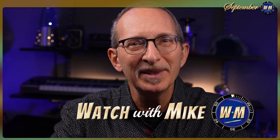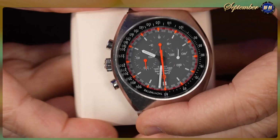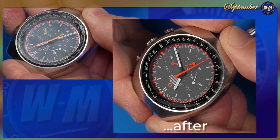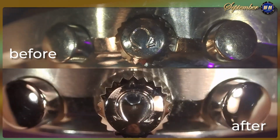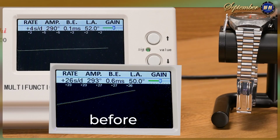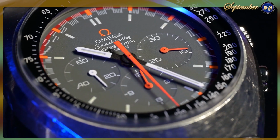This is part 3 in the story about getting my 1972 Omega Speedmaster Professional Mark II serviced. It's September, and after 9 months in Switzerland for service, my Omega Speedmaster is back. New dial, new crystal, new hands, new bracelet. It looks fantastic. I was sad that they said the case could not be polished, but you hardly notice given how great everything else now looks, and how well it runs. It seemed to take forever to get it back, but I'm thrilled at the outcome, and I love seeing it on my wrist again.